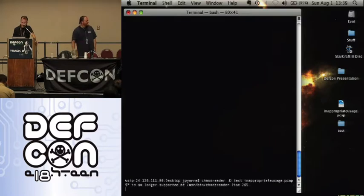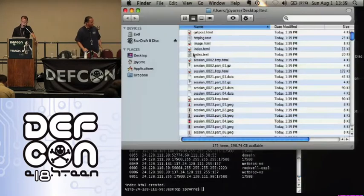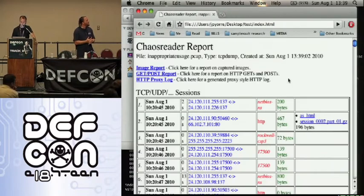So I'm going to run this. It goes through the PCAP, pulls all that stuff out, and puts it in the directory I specified. There's all these files. It's not the most user-friendly, but you start with index.html. And I don't know what that.